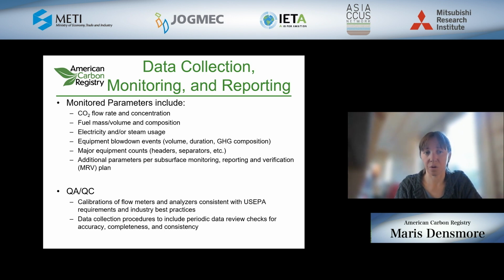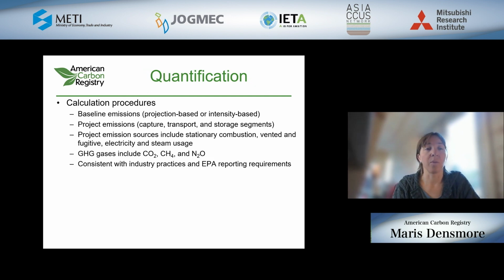In terms of just making sure that the measurements are being taken correctly, of course, it's calibrating the flow meters consistent with, use US EPA here, but also industry best practices, and making sure that all the data collection procedures, we require that there's a periodic review to make sure that it's being done as best it can. And so we put a plan in place, but also making sure that that plan consistently performs as it is meant to do. And that's part of what's required in the methodology, but also will be required by the third-party verification and validation auditors.